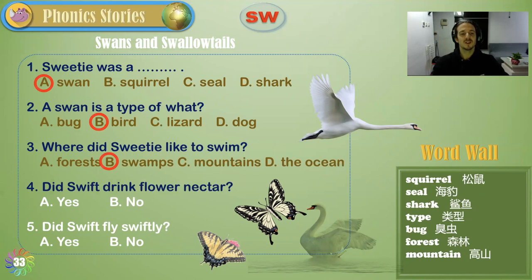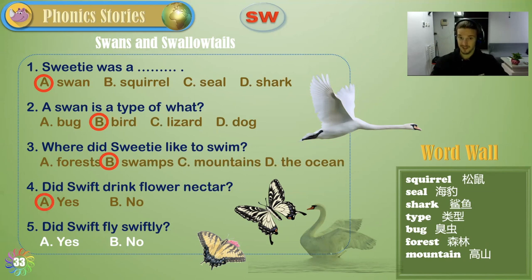Did Swift drink flower nectar? Yes or no? It sounds familiar. Yes, it's true. Did Swift fly swiftly though? Yes or no? 3, 2, 1. Yes.